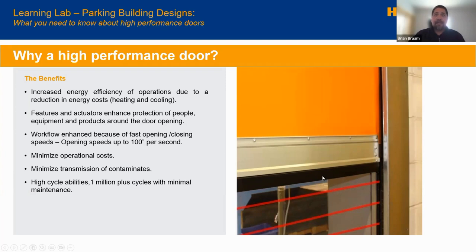So if somebody touched it, it would reverse. And then you can see the lines that are actually from the light curtain that go across the door. If somebody breaks through that while the door is moving, the door will go into the upward position. And if they stand in that beam or near the photo eye, breaking that beam, the door will hold open. So that's the safety for that.